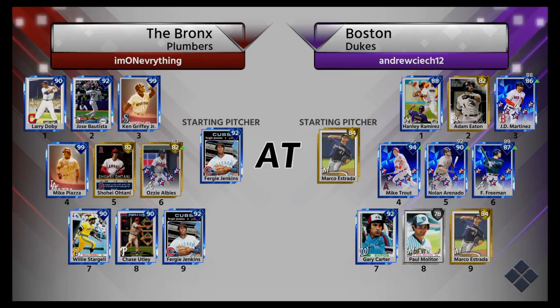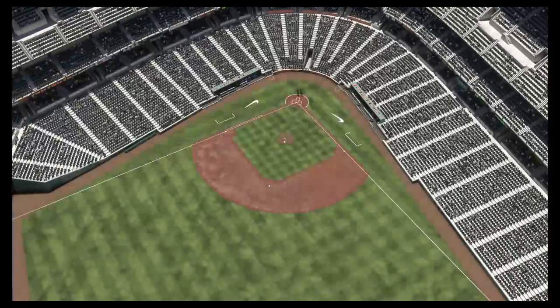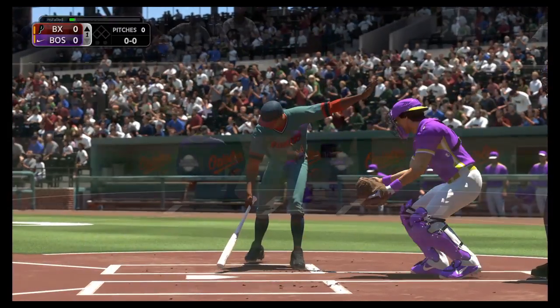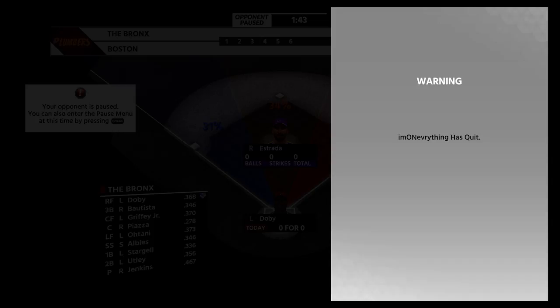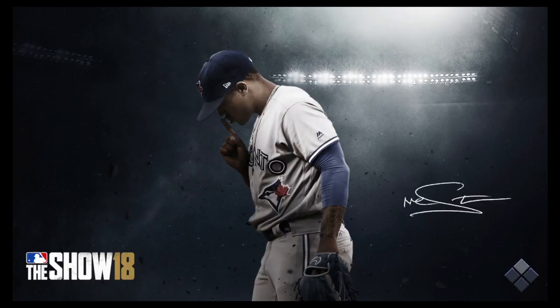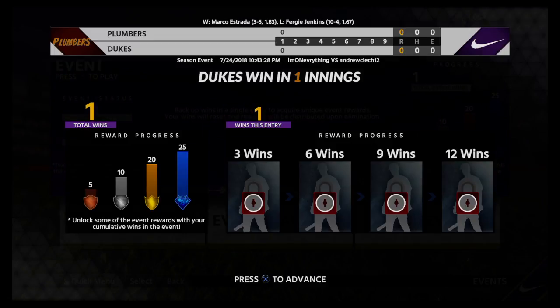Ooh, this kid has 2 immortals and Joey Bats, Dobie, Stargell, Utley. Who the fuck is Fergie Jenkins? 92 pitcher? How do you get him? I'm gonna offer this kid a friendly quit. I did that to Devin when we matched up. I offered him a friendly quit at first. This kid quit! No, what the fuck? Wait, my rating might have gone up then. So then we could maybe match. This kid beat me to it.